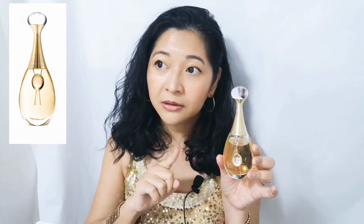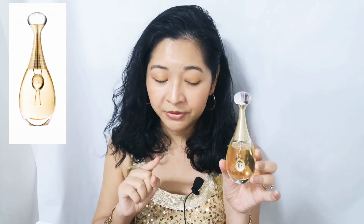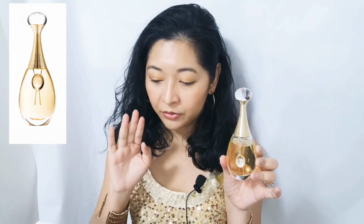So on to perfumes. I have a bottle of Christian Dior's J'adore EDP 2009 special limited edition. This is the bottle they released for the 10-year anniversary of this perfume. It was released back in 1999 and 2009 was its anniversary, and this is the bottle they have.